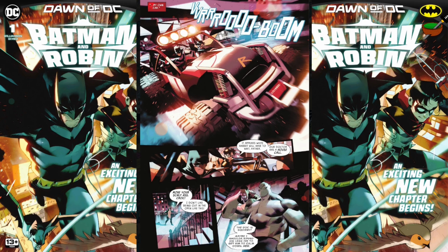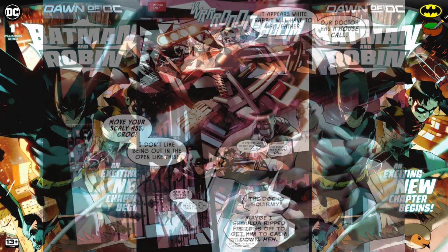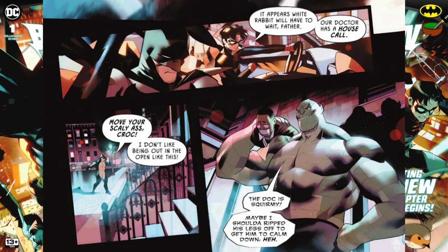Then, on this next page, look here, we get a first view of Damian's own Robin car. What do you think? Yeah, I'm not sure myself either. Then let me just point out the bottom panel here where we get a view of this artist, Simone Di Meo's version of Killer Croc. Not quite sure about the face there, are you?